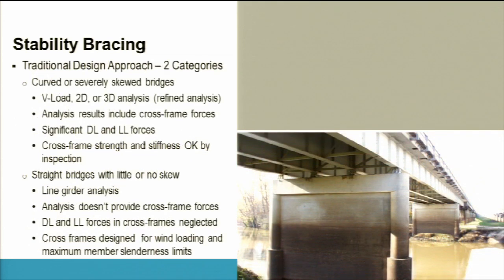Now, traditionally, when we've been designing cross frames or diaphragms, those designs have gone down one of two broad paths, depending upon the nature of the structure and how complex it is. If you have a more complex structure, maybe a curved or severely skewed steel girder bridge, you probably have a refined analysis. In the old days, maybe you had a V-load analysis. Today, you probably have a 2D grid or a plate and eccentric beam model, or maybe a 3D finite element model. And that refined analysis is going to give you a lot of analysis results, including a full set of force results for the cross frames, including the dead loads and the live load forces in those cross frame members.